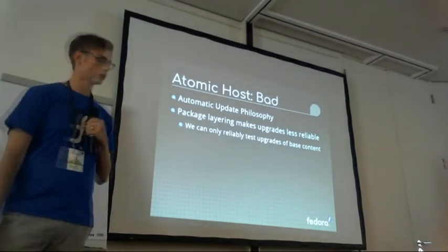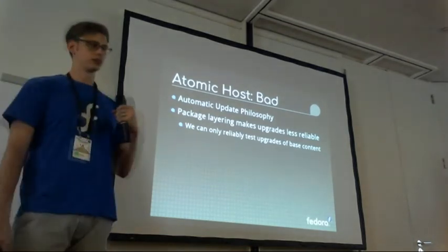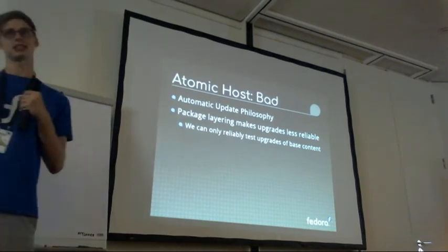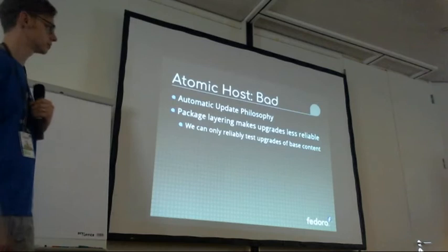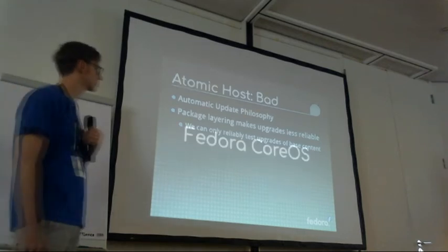And package layering also makes upgrades less reliable because we can test the base upgrade to another base upgrade, and we can even test base upgrades with layered packages, but we probably didn't test your set of layered packages with our upgrades. So it's just a combination, we have a big matrix there if we start adding a lot of layered packages.